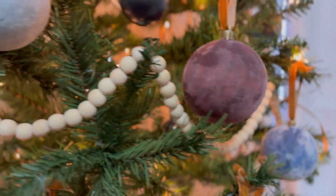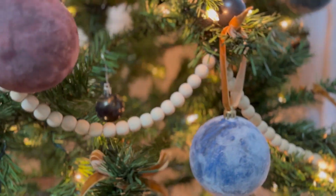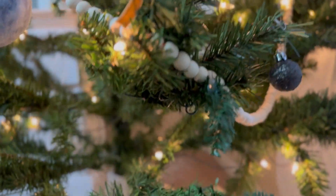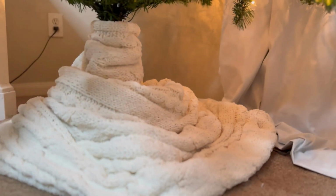Guys, I'm hanging the ornaments rather than on the glam tree where you push some of the ornaments in to fill out the tree. You're doing the exact opposite on this traditional tree. You're hanging the ornaments rather than filling up the tree. So this tree gets to breathe. You're seeing the beauty of the green limbs, the pine tree. I think this is my favorite tree for this year.